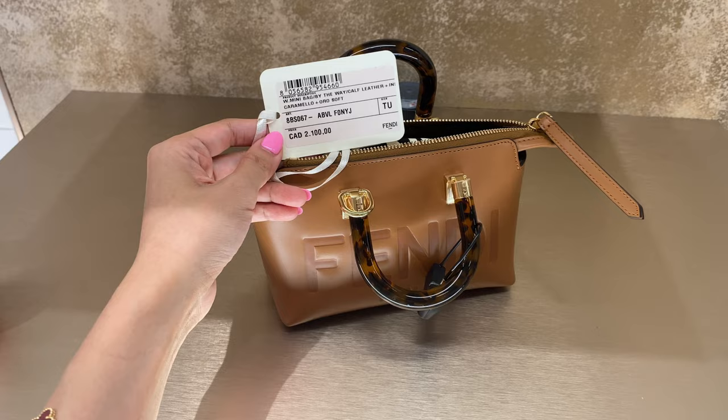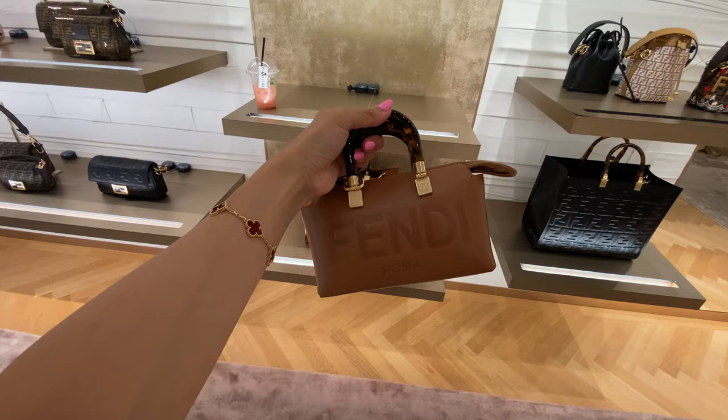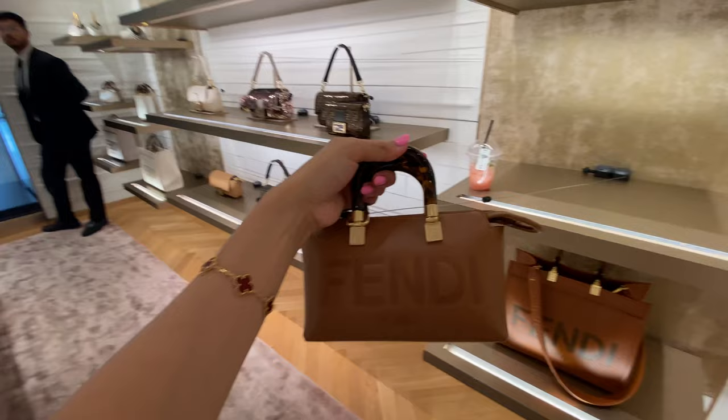So I guess this would make the bag an entry level bag, kind of comparable to the Nano Speedy or Speedy 20, but again a lot more accessible because, as you can see, you could grab it from the store as is and you don't have to like wait in line.